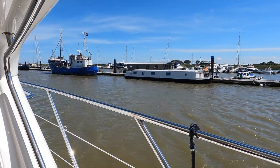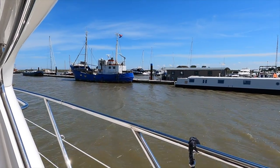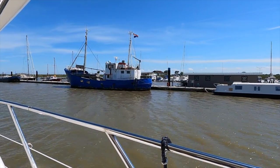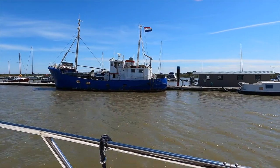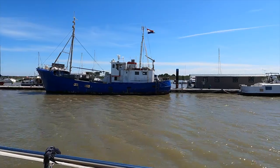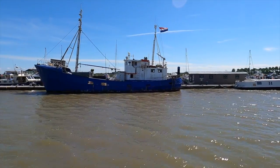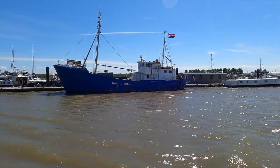I know that a lot of my viewers love trawler yachts, but how about that for a potential trawler yacht conversion? I mean, it doesn't come much more salty than that. That is the sort of boat I'd probably be happy to motor across the pond on.